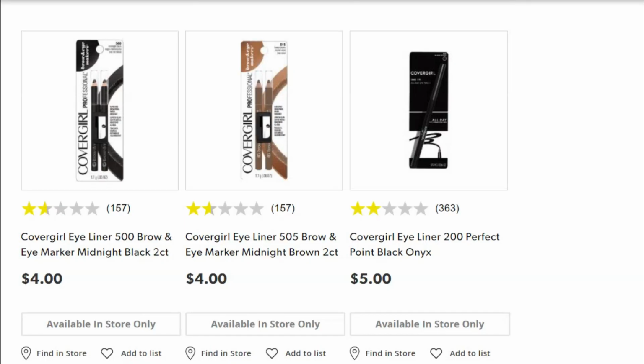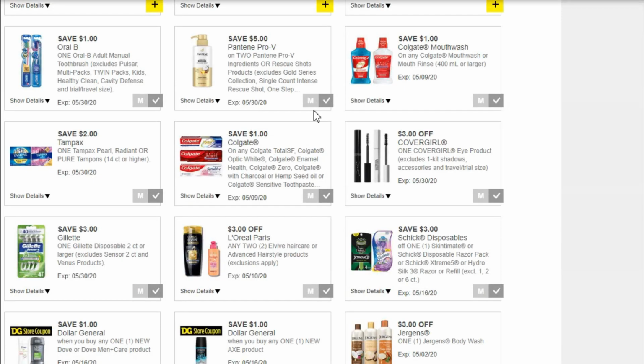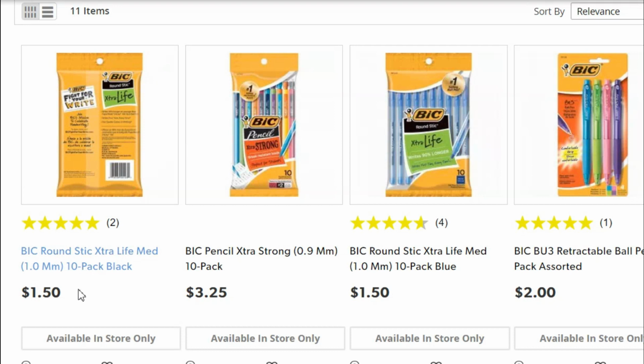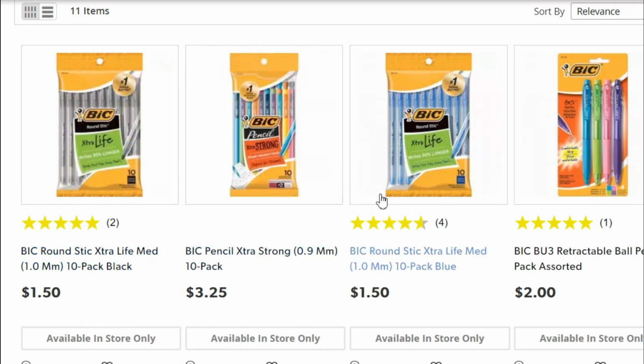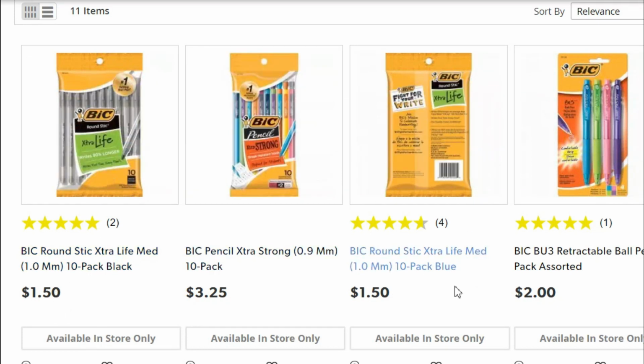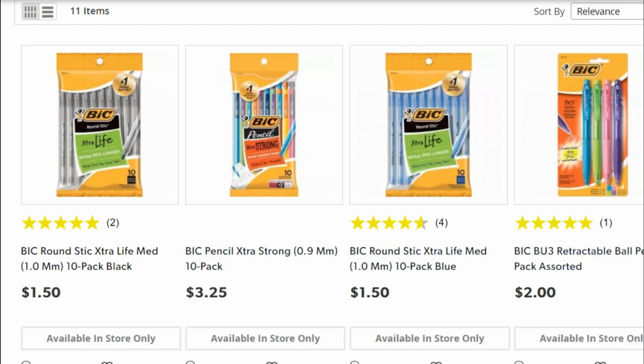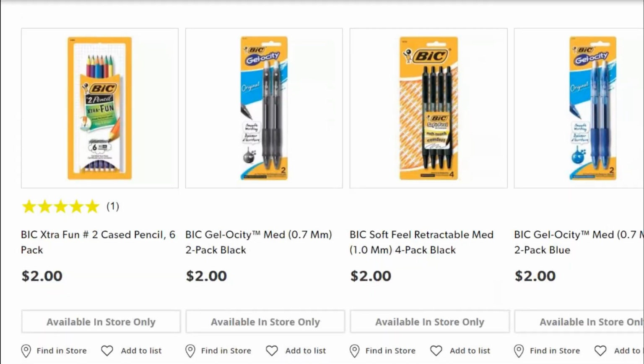Okay, start out one more time by picking up the CoverGirl eyeliner or the eyebrow pencils, the 2 count pack for $4. We're going to use this $3 off of one digital coupon, making it just $1. Next, you're going to pick up 2 of the Bic pen packs. I'm going to pick up the 150, either the black or the blue 10 count packs. You could get some of these mechanical pencils or the retractable ball pens, anything like that, but you're going to pay more.